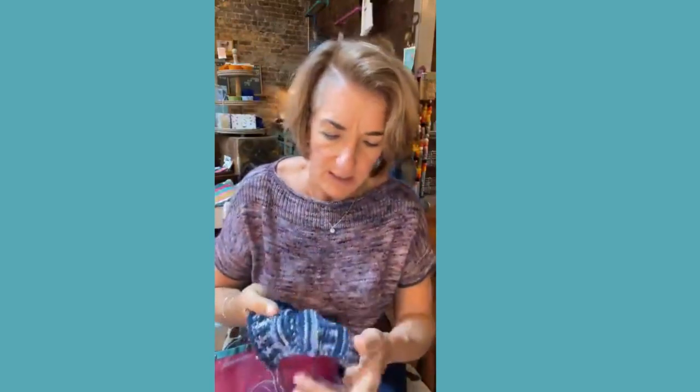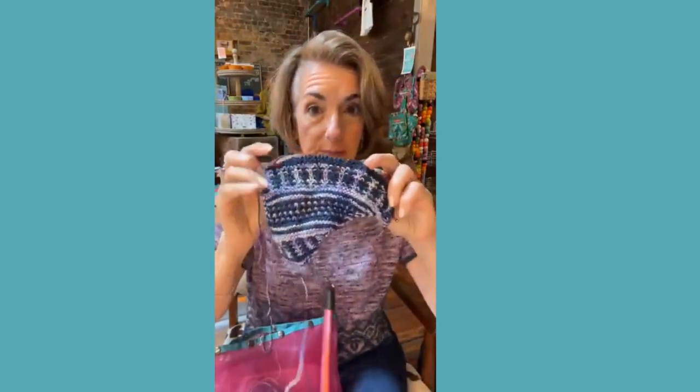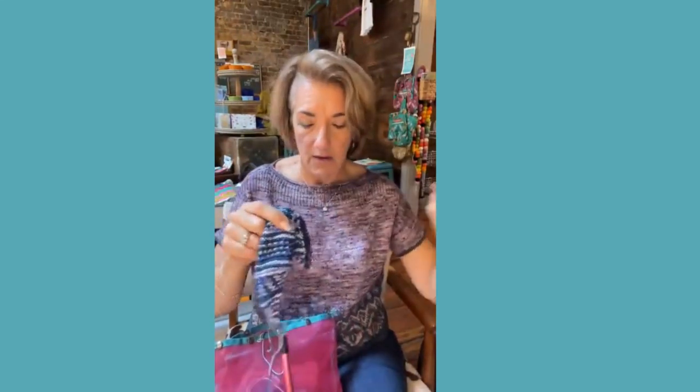So I finished, I think I told you this. Maybe I have talked about this. There's 8 sections, and you repeat it 4 or 5 times, depending on what size. This pattern has 2 sizes. So I finished 1 repeat and I will do it 4 more times. Yeah, and it just keeps getting wider and wider. And then I guess you decrease. Yeah, so that's that one.